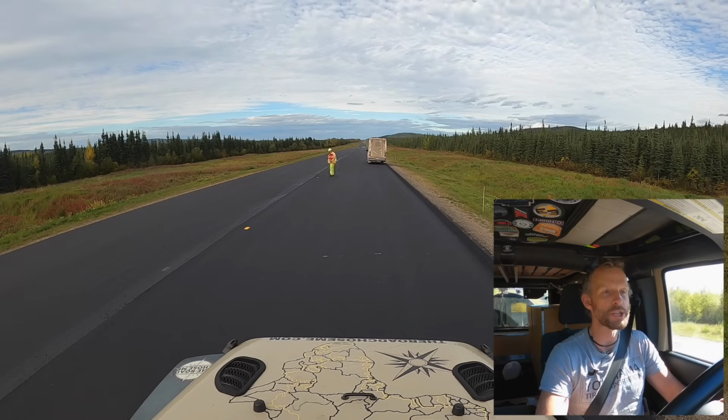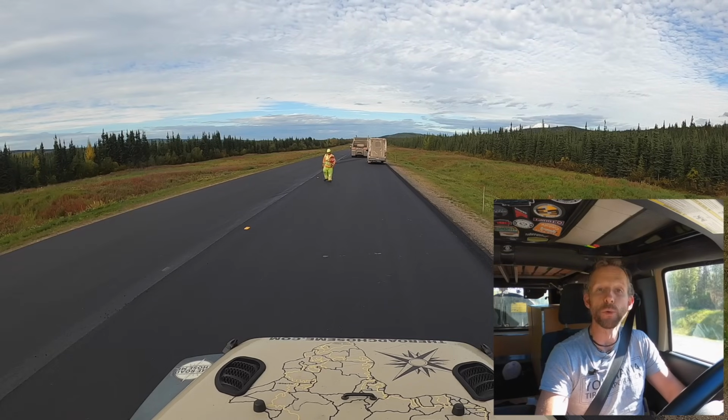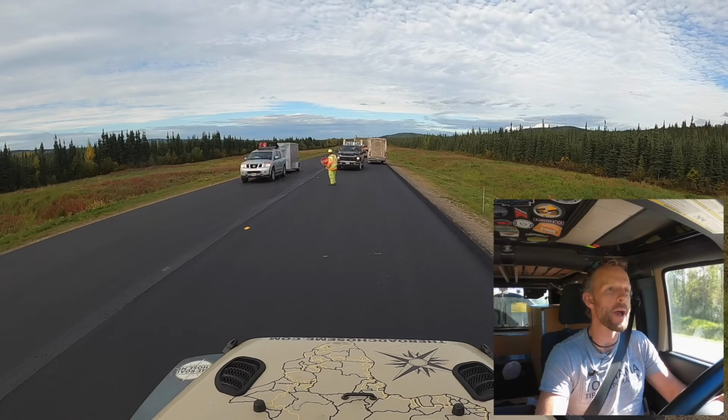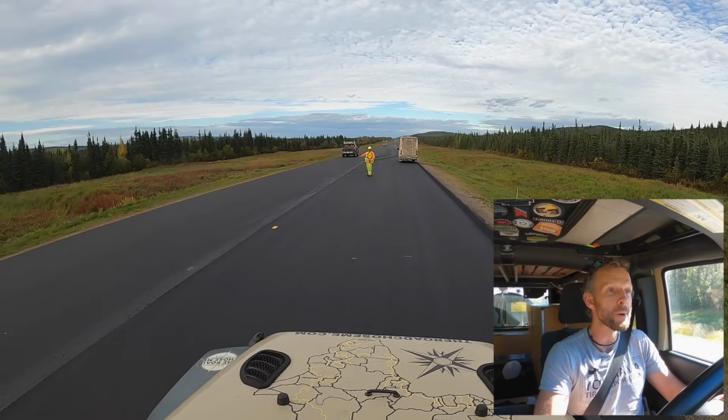And the highway gets reduced down to just 1 lane. So there's flagged people with stop signs. You come to a complete halt for maybe 10 minutes at a time. So what I'm trying to say is, while you're driving this highway, be prepared.